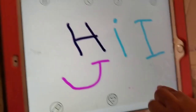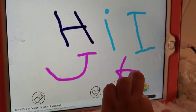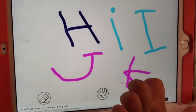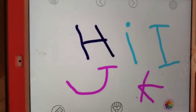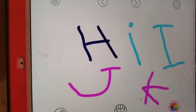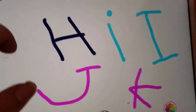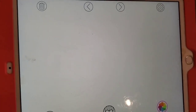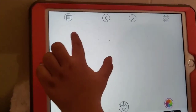Okay, letter K. Very good, letter K. K is for... It kind of looks like an A. Yeah, no. K is for cake. No, K is for kite. Kite flies in the sky. Okay, now. Letter L. Come on, letter L.